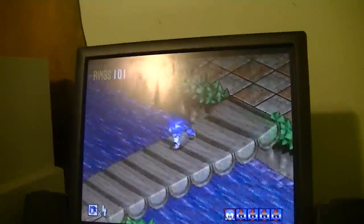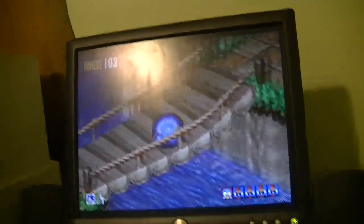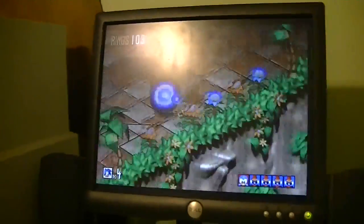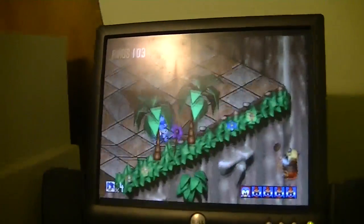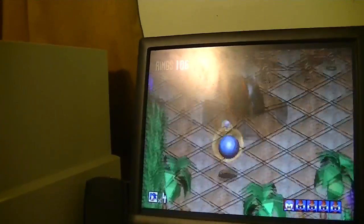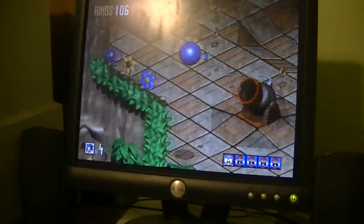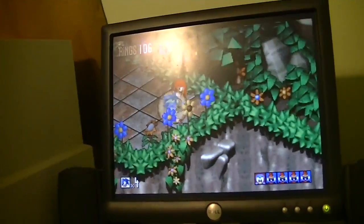Alright, now we can go do this. Now that we got 100 rings. And it doesn't involve Tails. Instead, as you'll see in just a moment, let's see here, see if I can do this. There we go. Cannonball! Our old friend Knuckles. I'll give you a knuckle sandwich.